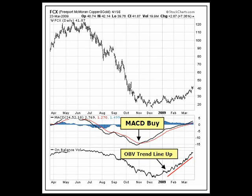The bottom chart displays the Freeport on-balance volume line. Notice how the on-balance volume line has been trending up, confirming the price uptrend. Both the MACD and on-balance volume line confirm the Summation Index buy signal, and I purchased Freeport stock and call options.